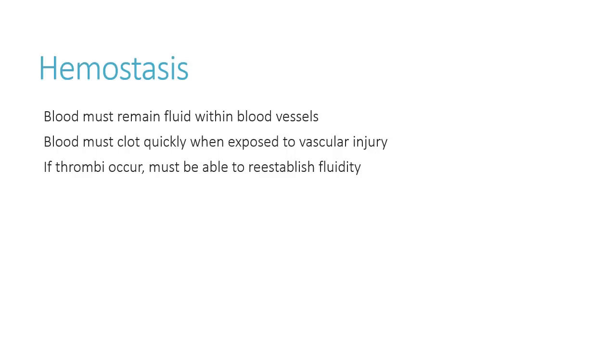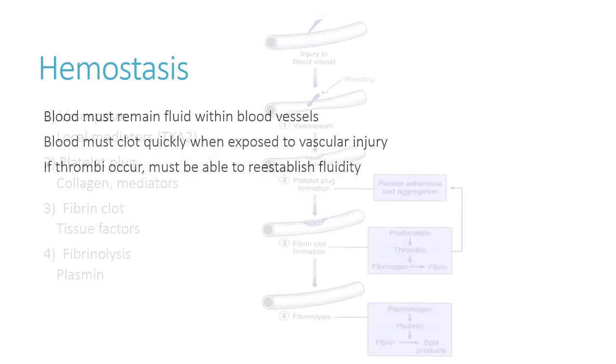And typically, if a thrombus does occur, you need to be able to reestablish that fluidity, right? So again, if you have something like an ischemic stroke pop up due to a big blood clot in the brain, you need to be able to get rid of that. So we'll talk about agents that can help with that a little bit later on. But again, you're going to find that for some patients, they need to be on chronic use of things like antiplatelets and anticoagulants. Other patients are going to need this just for the treatment of an actual active thrombosis that's occurred. We'll talk about the differences there as we move forward.